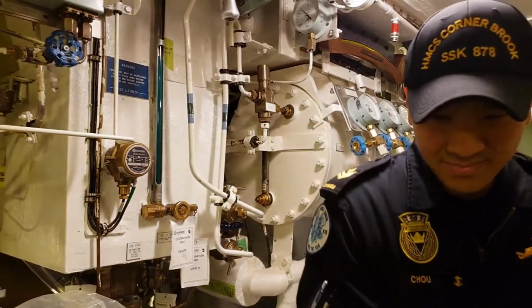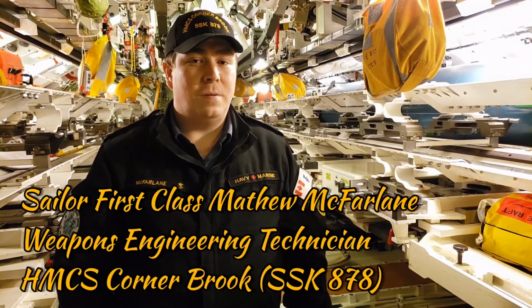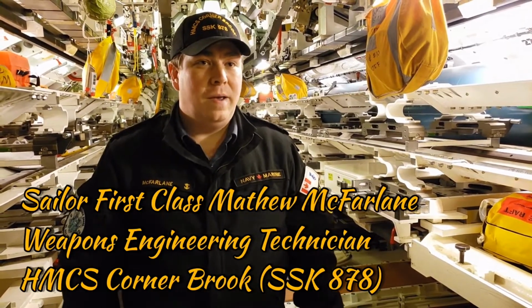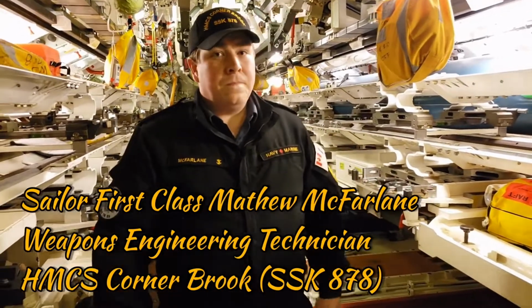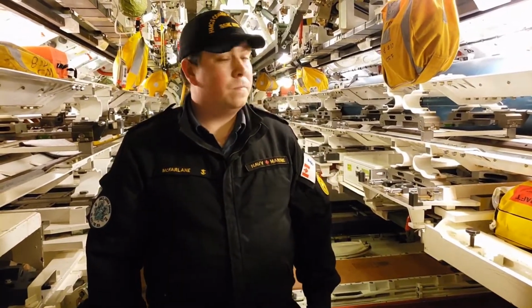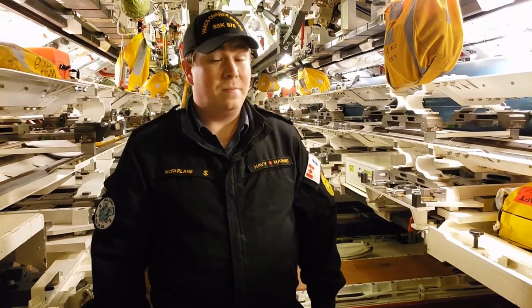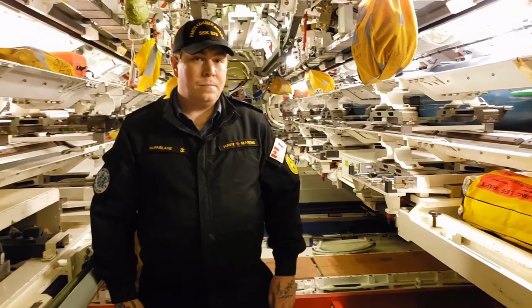Thank you. I'm Sailor First Class Matthew McFarland. I'm a weapons engineering technician on board HMCS Corner Brook, and this is the weapons storage compartment. For the layman, this is what I would call the torpedo room. That's a pretty accurate description. So tell me basically what we're looking at here.